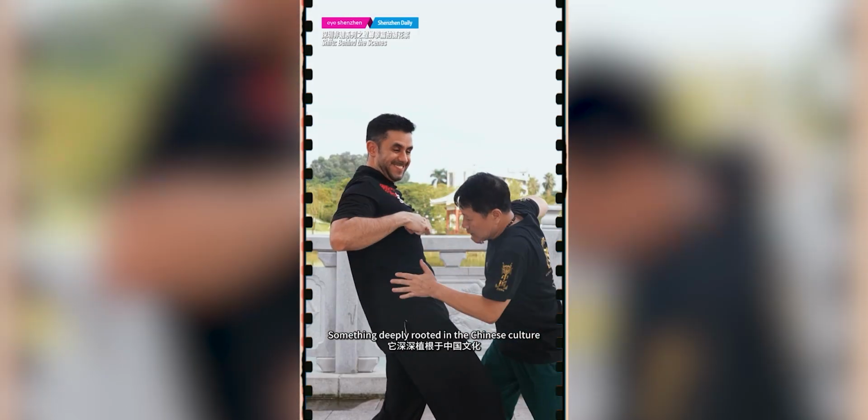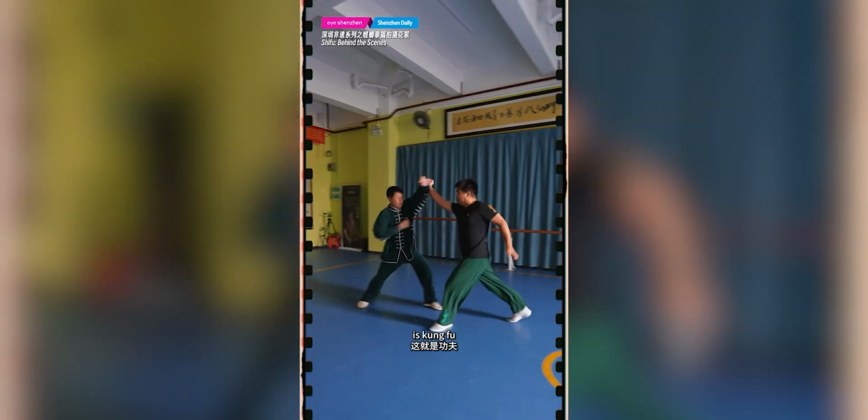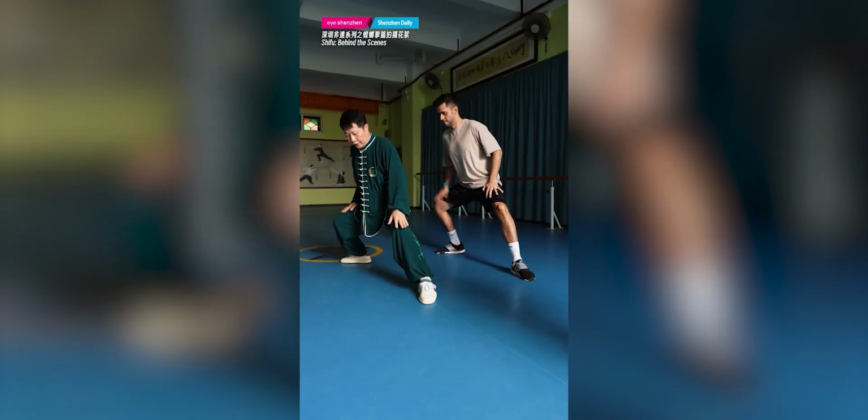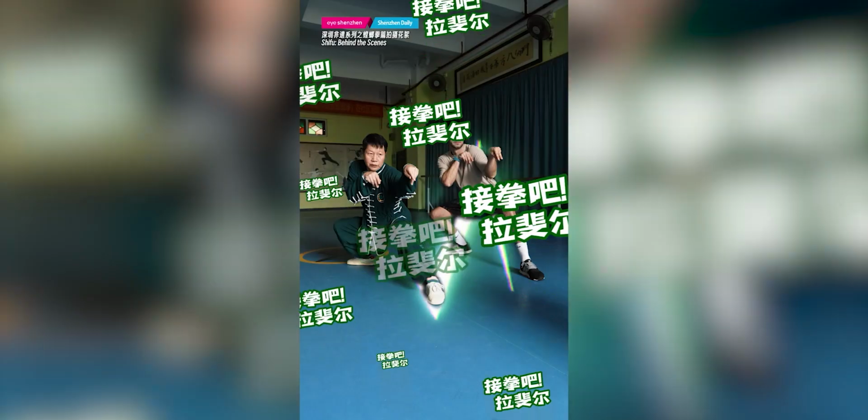Something that is really linked to the Chinese culture is the Kung Fu. People like Jet Li, the movie Kung Fu Panda, and you can see how it is like.